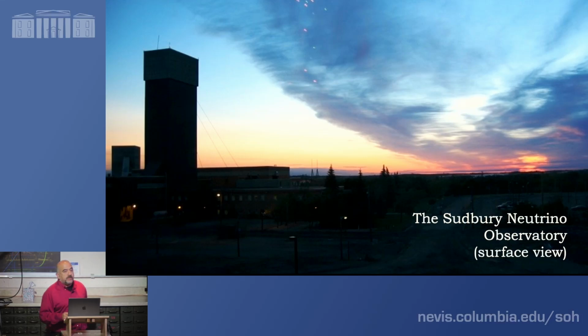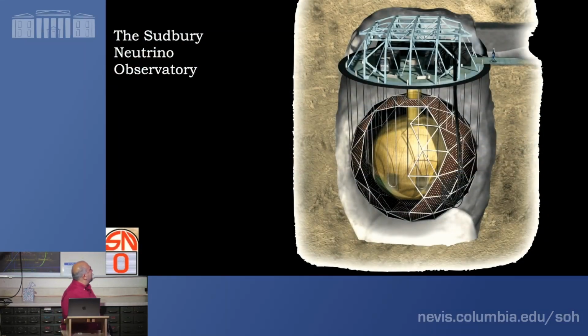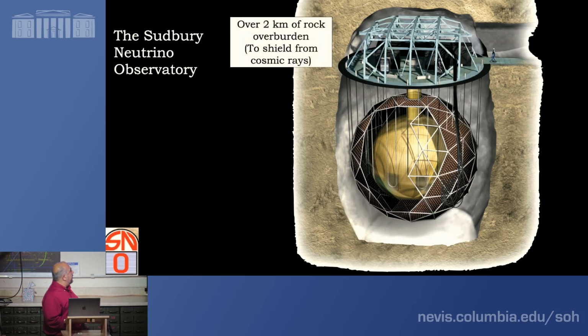It's in the Sudbury Neutrino Observatory in Ontario, Canada. That giant shaft there is the pulley that brings the elevator down to the lowest level. I have taken that elevator several times. This is a cartoon of what that looks like. So carved in the rock, you go from above, and there is this giant structure. Above you is 2 kilometers of rock, so that's about 4 miles.